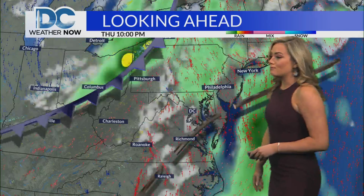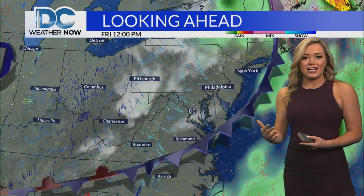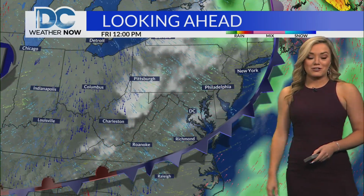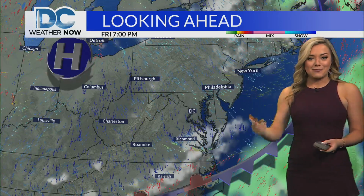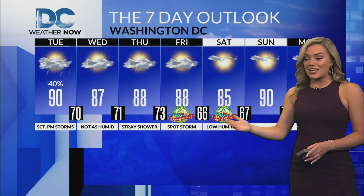Then we have that cold front off towards our north and west. That could produce a stray shower or storm on Friday. However, the big story with that cold front is behind it. It'll be far less humid, and that'll make for some nice weather, especially for the first half of the weekend. High pressure will be returning, and it looks like Saturday we're looking at that low humidity along with mainly sun-filled skies. Saturday is the pick of the weekend. It's looking absolutely beautiful out there.